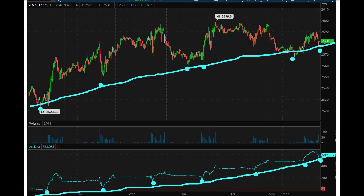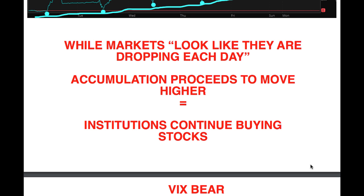So in relation to the last couple of days, the S&P 500 closed roughly at 2580. It did hit on Friday a high of like 2599. So even though we're 20 points off the high that was established a day or two ago, we are actually at the highest level on the accumulation distribution, which tells you that the banks and institutional investors that invest millions or billions of dollars continue to buy at these levels. So here's the conclusion of this chart: while markets look like they're dropping each day, accumulation proceeds to move higher, which equates to institutions continuing to buy stocks.